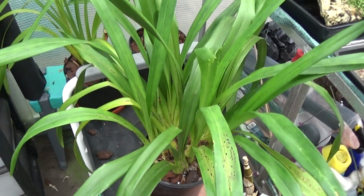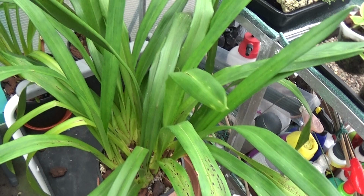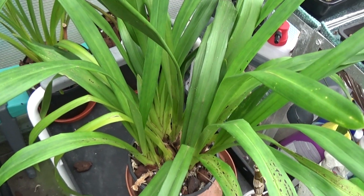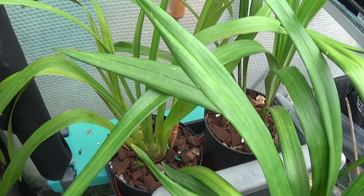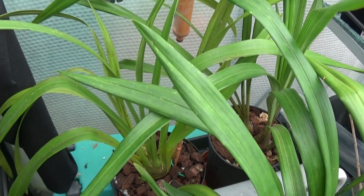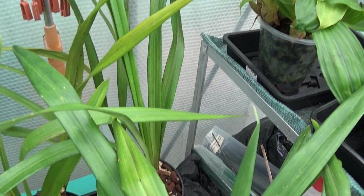And she's got 3 quite big cymbidiums here. I think I showed you this one in flower a bit since, but she's now cut the spike off to put more energy into the bulbs. And there's another one there. The leaves aren't quite as big, so evidently that's not a large growing one. And there's another one at the back, the same.